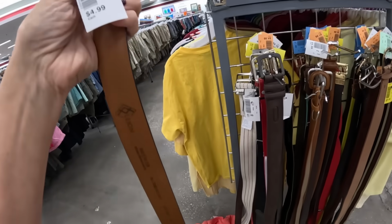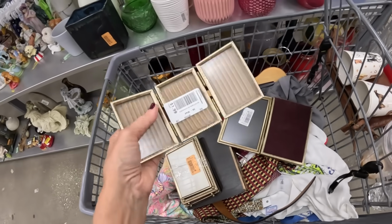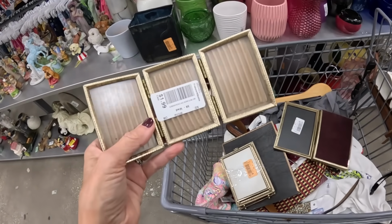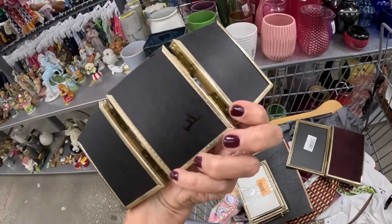All right, we like this one, $4.99. We found some metal picture frames. I had to grab them quickly. They came out on a new cart. $1.99 for the mini one. These are the folding ones, definitely vintage.